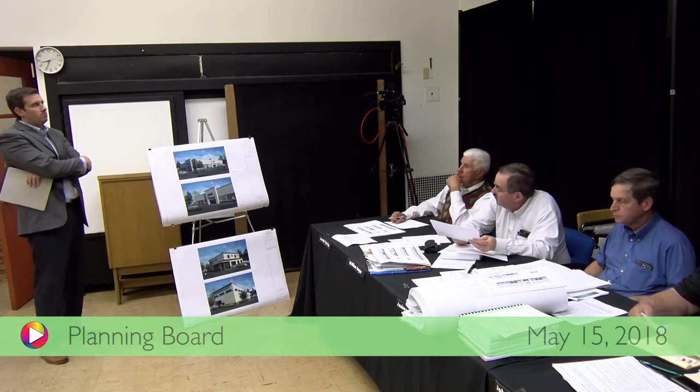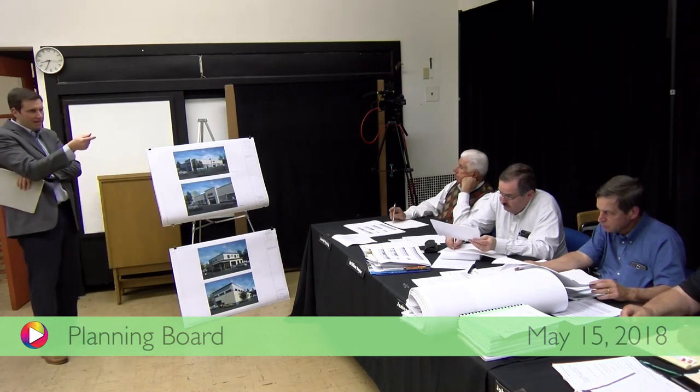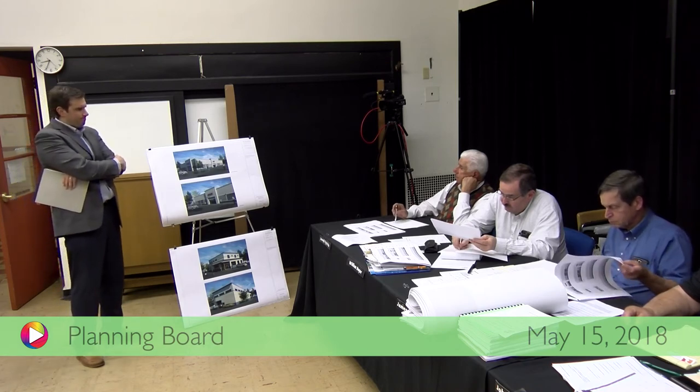rail fence along westerly property, along westerly edge of pavement. Yeah. And my only caveat would be, it may be guide rail or it may be split rail. That's subject to the Conservation Commission.